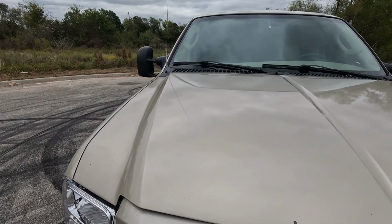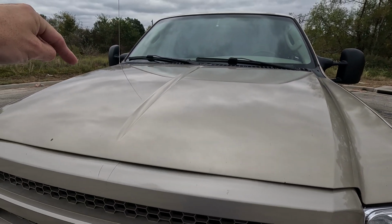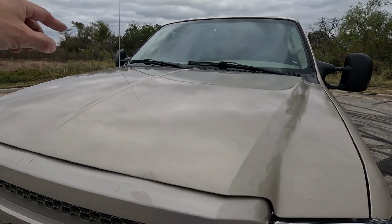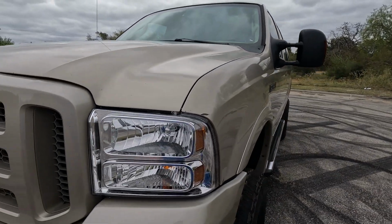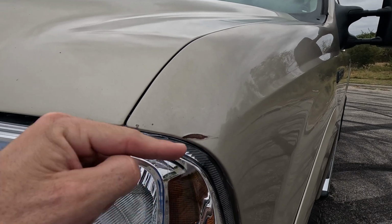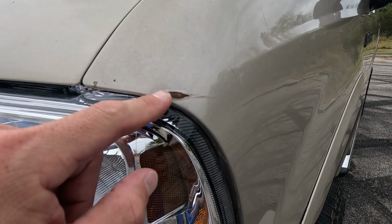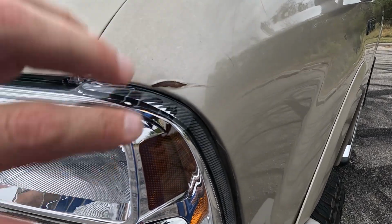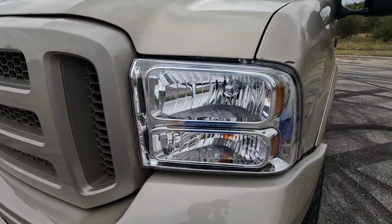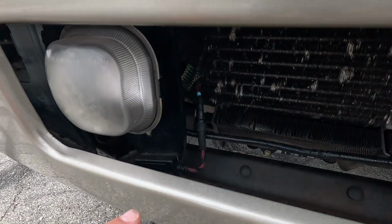You can see, again, condition of the hood overall is very nice. Just has a little bit of the paint oxidizing or baking over there on that passenger side. Over here on the front fender, we do have some surface rust, I guess, from a scratch. That should probably be patched. If it were my Excursion, I'd probably do some touch-up paint there, but just want you to be aware of that.